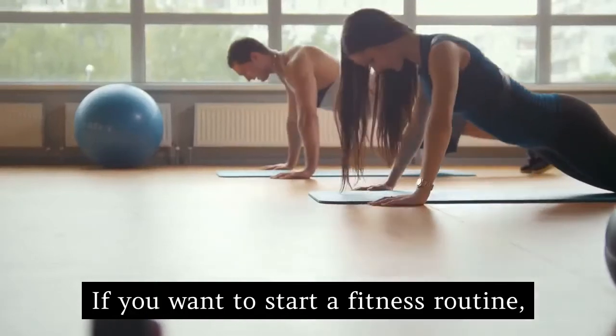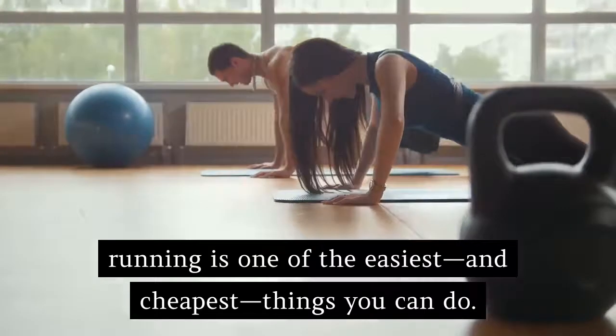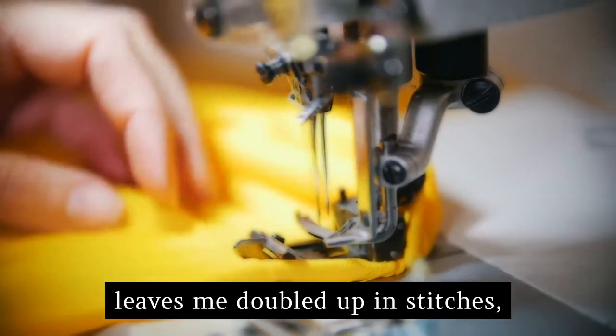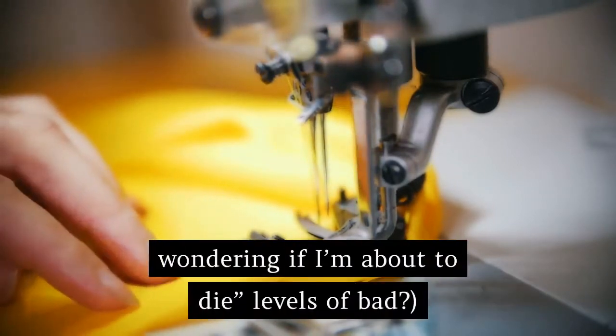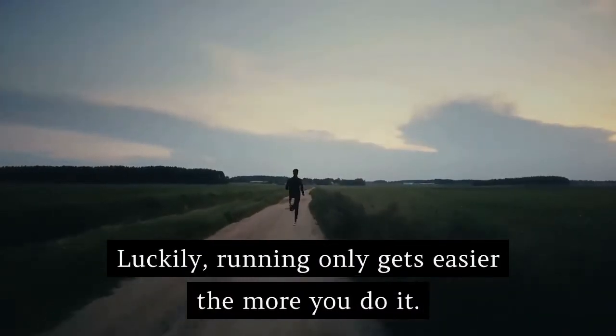If you want to start a fitness routine, running is one of the easiest and cheapest things you can do. But how do you start running, especially if you really suck at it? I'm talking running around the block leaves me doubled up in stitches, wondering if I'm about to die levels of bad? Luckily, running only gets easier the more you do it.